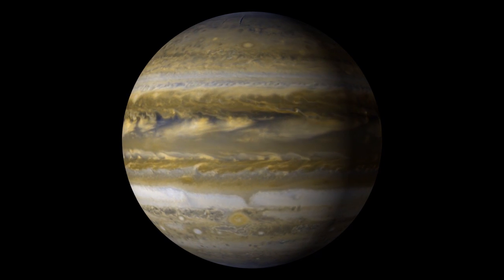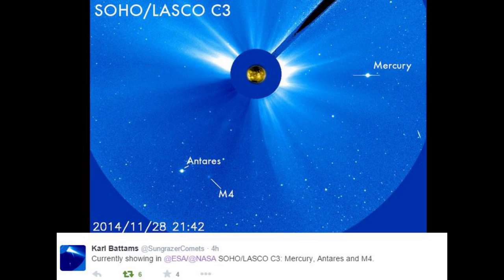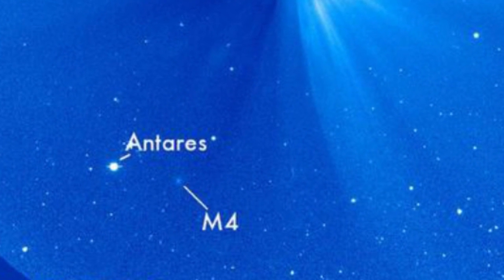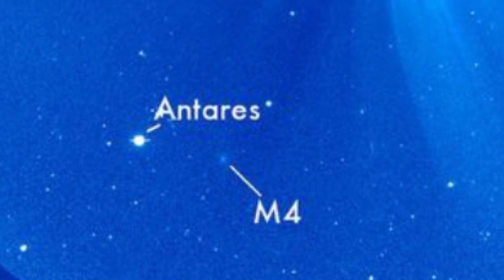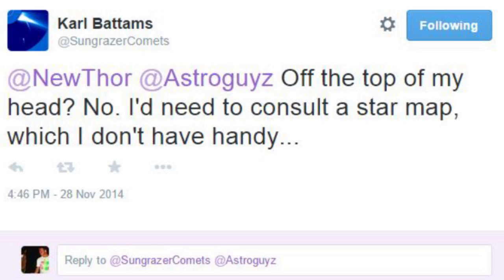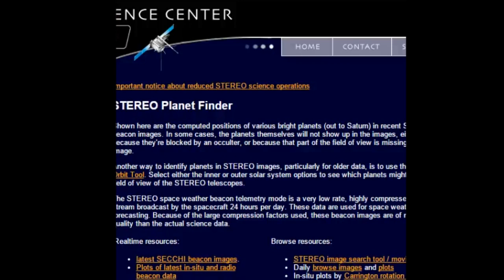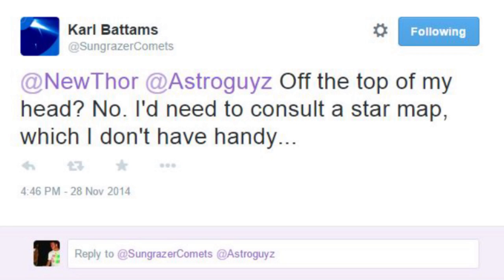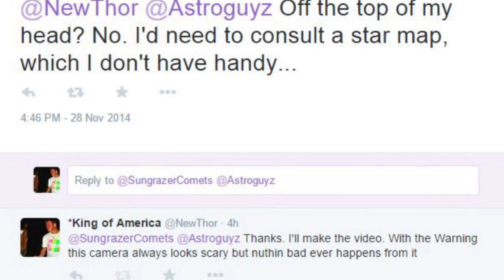Oh yeah, there's a thing behind Jupiter that may kill us all. Everybody run. I mean, stay where you are. And I tweeted our old buddy Carl Battams of the Navy's All Things Comets and Asteroids, because he had posted a graphic showing that M2, a Taurus. I asked him, so nobody knows what giant planet star is following Jupiter? And Carl Battams said, off the top of my head, no, I'd need to consult a star map, which I don't have handy. So I said, okay, thanks. I'll make the video with the warning that this camera, the HI2 camera, always looks scary.